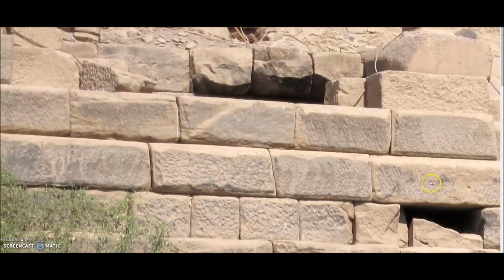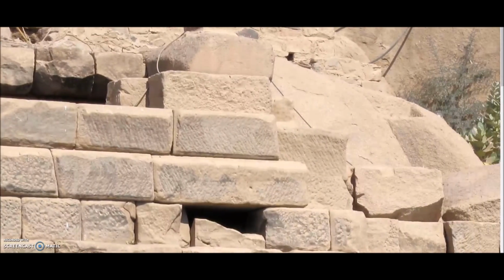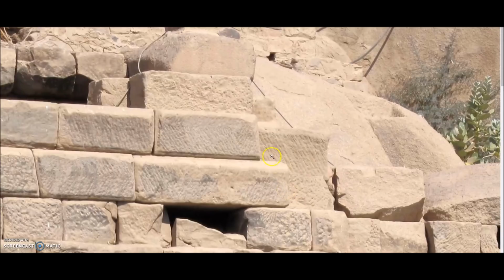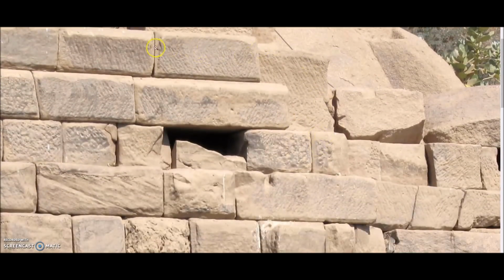And let's look at this processing, right? This processing is really strange. It's very uniform. We might put this site in the processing marks album, the scratch marks, because is this by hand pick marks? It could be, yeah, just very well done.